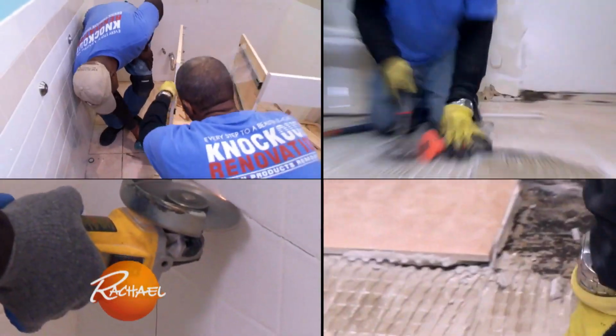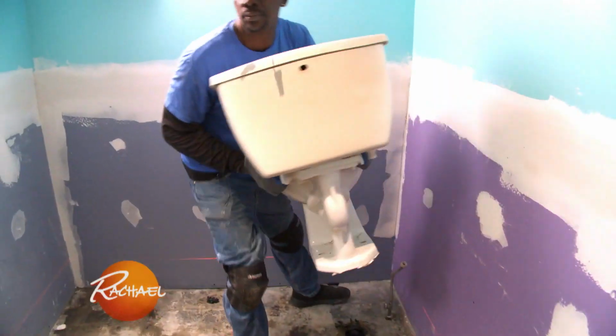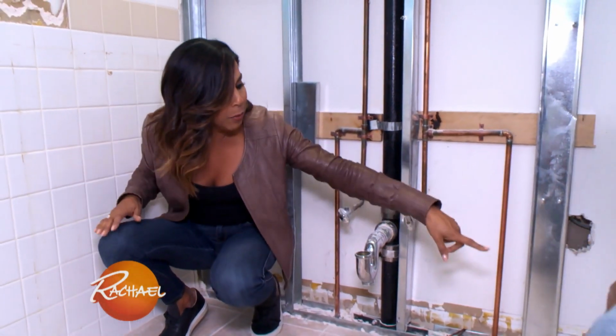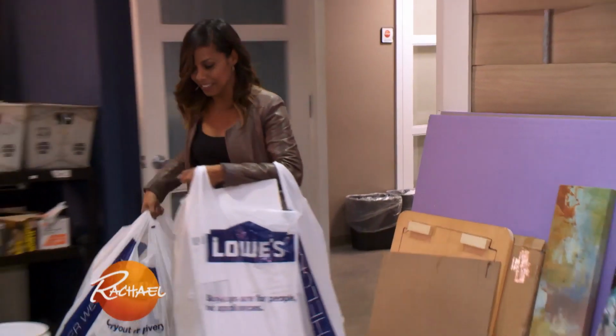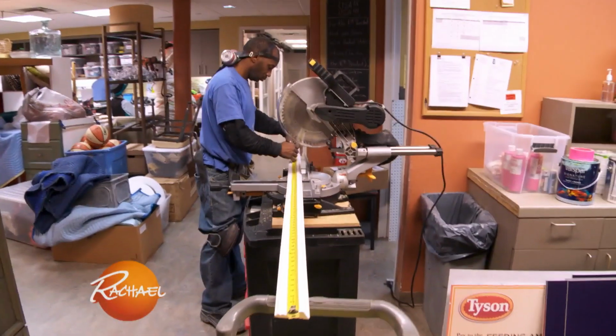The guys from Knockout Renovation are doing just that. They're knocking out all the tile, the toilet, the sink, everything must go. We're gonna do a vanity to wash your hands right here, and then we're gonna do a hair washing station right here, so they'll be side by side. I just got back from Lowe's with all of my materials needed. We're ready to go.